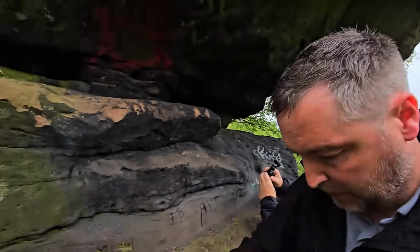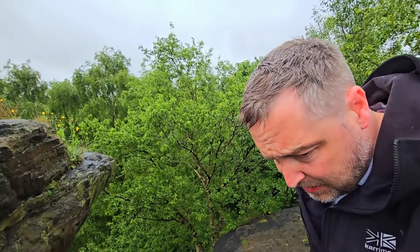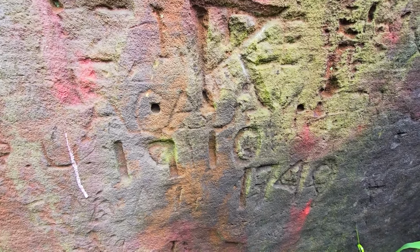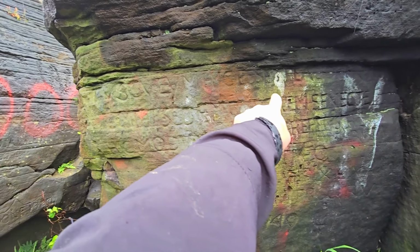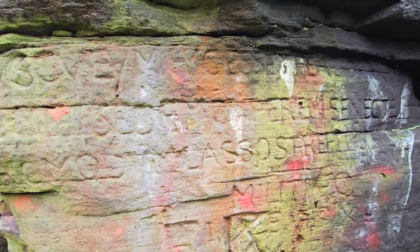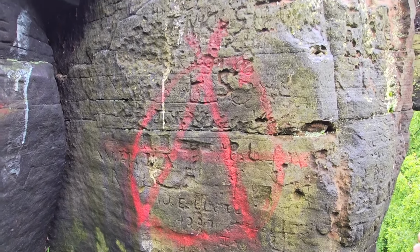I'm gonna try and go up here now. Right, there's a step here, mate. Step, and up. Wow. You know what? There's tons of old graffiti here, you know. Look at this one, Eric. 1749, 1910. And there's something there, etched in the sandstone. That's 1749 there. Look at that. What's that say? Wow, this place is just like... Loads on there as well. Loads of old etchings and markings.